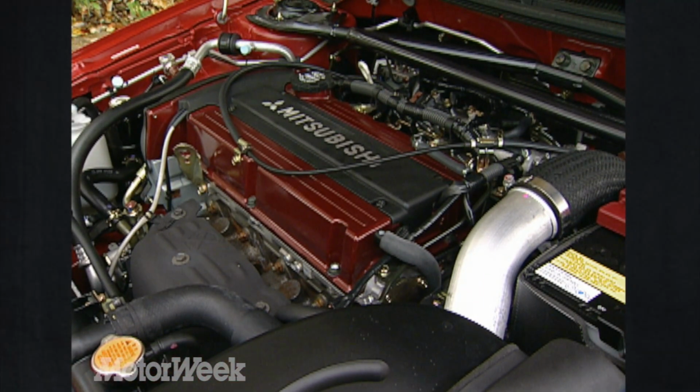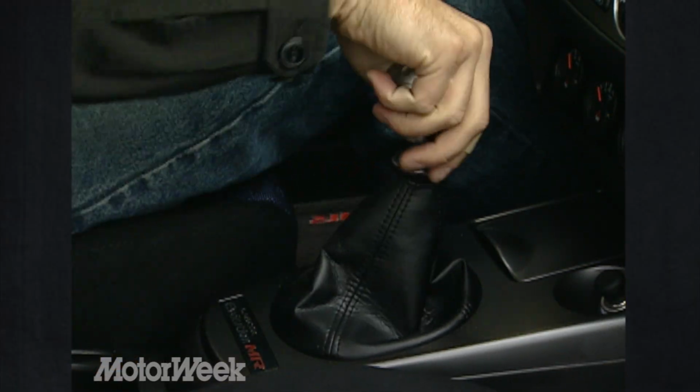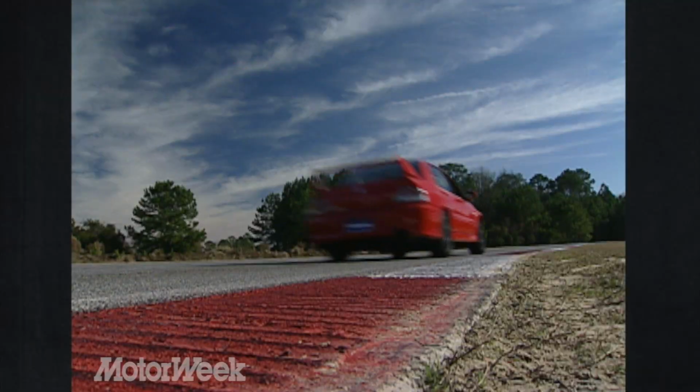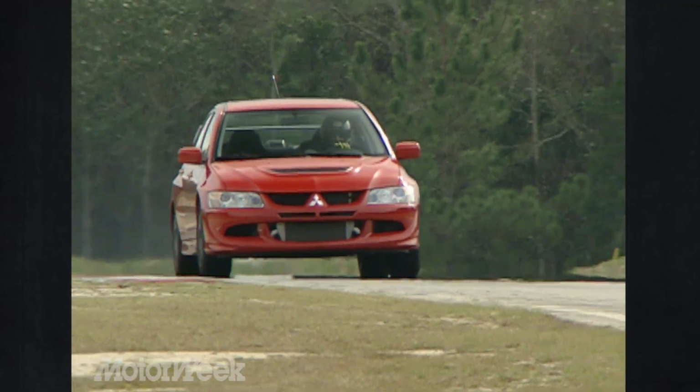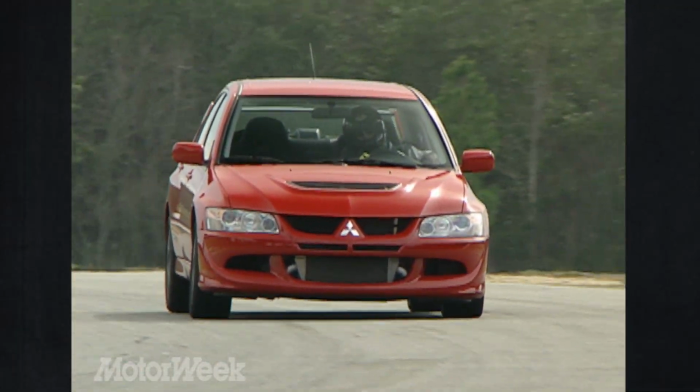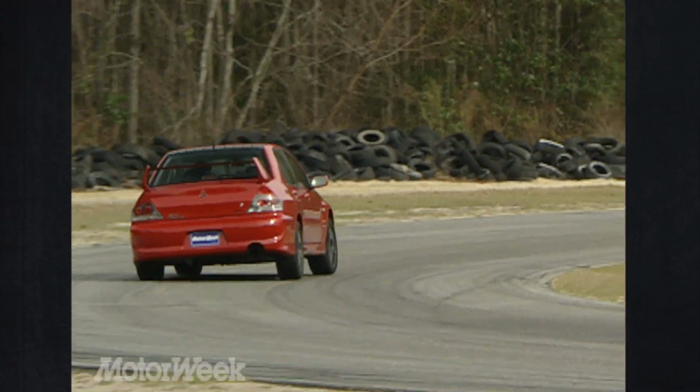While the RS and Evo 8 get by with 5 cogs in the gearbox, the MR features a new close-ratio 6-speed manual. The extra power is then channeled through a full-time all-wheel drive system that trades in the old viscous unit for a new multi-plate active center differential that augments the limited slip differential in the front.